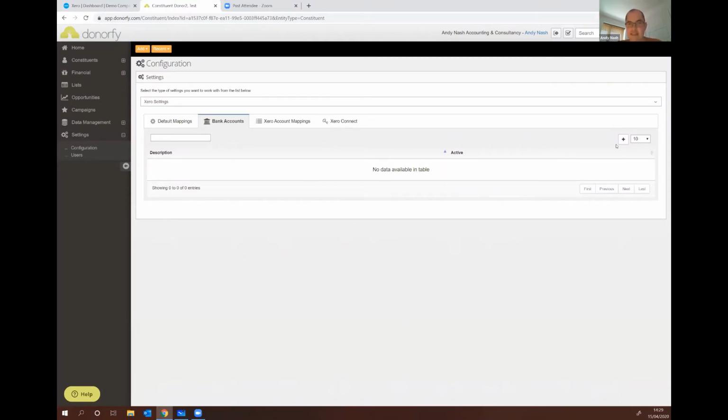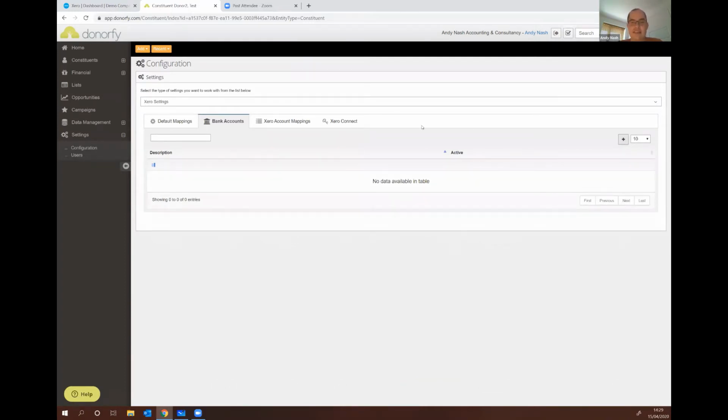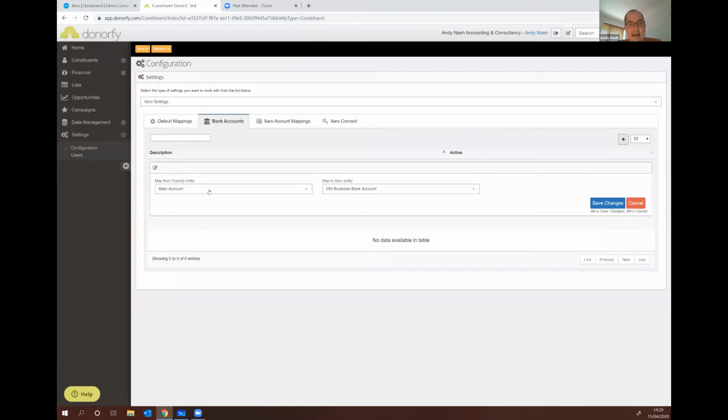So on bank accounts, what we need to do is map across the bank accounts. If you just hit this little plus, same Donorfy screen that you're used to on other settings, throughout this we're going to have the Donorfy list of options on the left and the Xero options on the right. So on bank accounts, in Donorfy, I've set up 2 bank accounts: my main account and my other account.